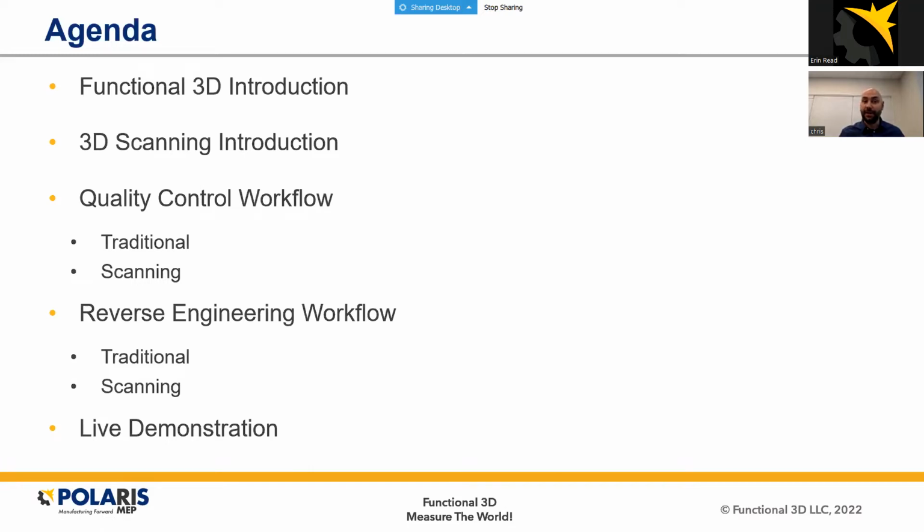Then we'll talk about quality control workflows. We'll talk about a traditional workflow, probably very common in most of the manufacturing spaces. And then we'll talk about how scanning can either supplement or improve that process. And then we'll get into reverse engineering.